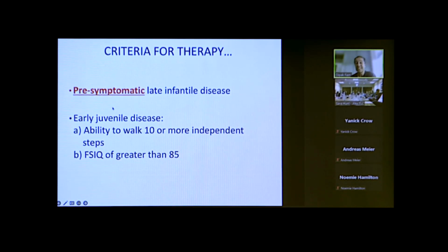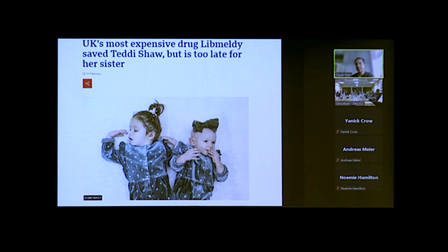And the key here, as you can see, is that it's not good enough. I mean, we are in 2023, and what we are offering is life-saving disease-modifying treatment to an infant, and the family are going to watch the older sibling pass away. And it's really hard, and we're trying to shift away from this.